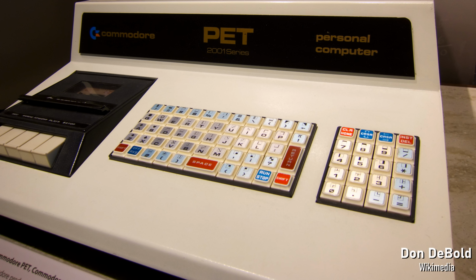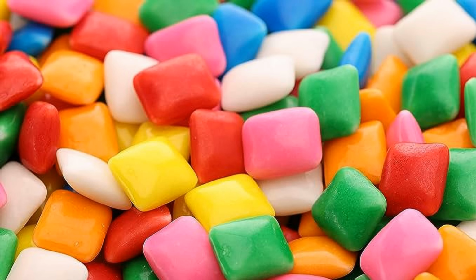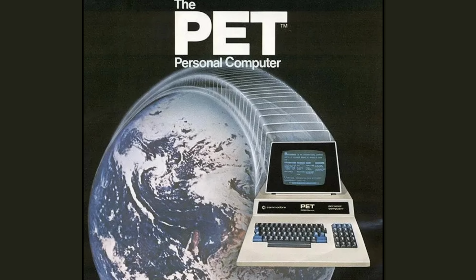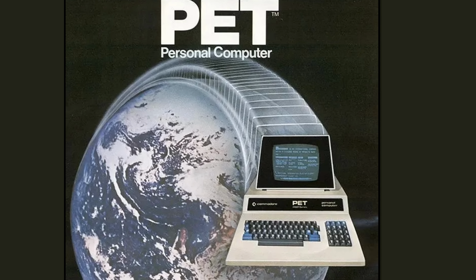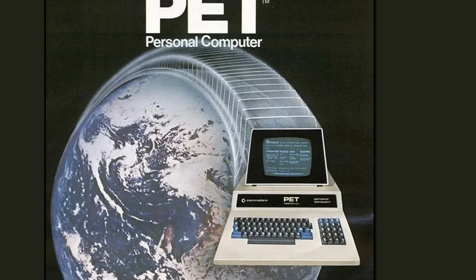Oh, and the lettering tended to easily rub off. It was nicknamed the chiclet keyboard as it resembled the popular gum. Swapping it for something usable was an easy fix, and in 1979 Commodore launched the updated 2001N model with a much friendlier keyboard layout and size.